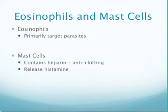Let's see. Then you have eosinophils and mast cells. Eosinophils target parasites specifically. So just think, eosinophils, ew, parasite, E and E, right? And then mast cells. What do mast cells do? Mast cells contain heparin, which is an anti-clotting mechanism. And they also release histamine, which we know histamine happens in inflammation.